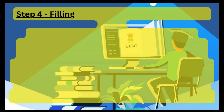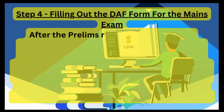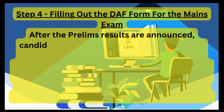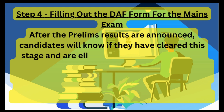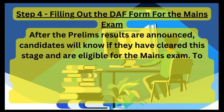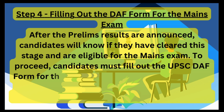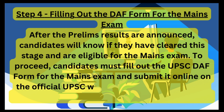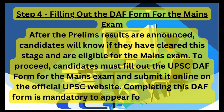Step 4. Filling out the DAF form for the mains exam. After the prelims results are announced, candidates will know if they have cleared the stage and are eligible for the mains exam. To proceed, candidates must fill out the UPSC DAF form for the mains exam and submit it online on the official UPSC website. Completing this DAF form is mandatory to appear for the mains exam.